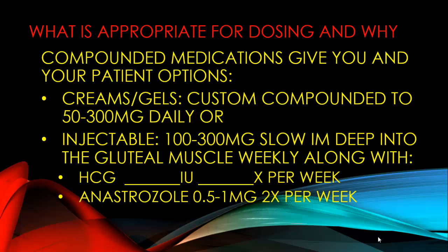So what is appropriate for dosing and why? Compounded medications, I think, are really important because they give you and your patients options. Instead of one pill fits all, where you have to accept the downsides, it gives you so many options. By the way, the AndroGels that come in those little packets are about a quarter of what you would use in the 200 milligram. They're only like 50 milligrams per cc. And they're about $460 a month, compared to the gel that's between about 60 to 80 per month.